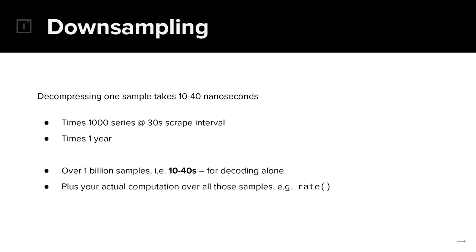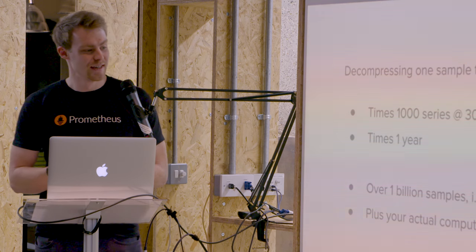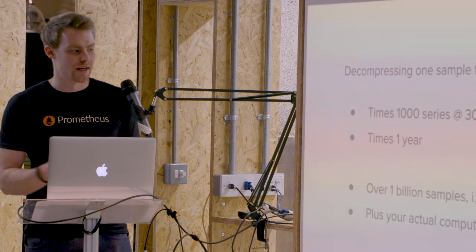But if you actually query 1,000 series, again, over 1 year, that's over 1 billion samples, which means 10 to 40 seconds of just decoding or decompressing sample data. That's a long, long time to wait. And of course, it just gets worse as you query more series or query like 10 years of data.